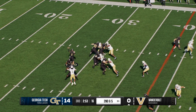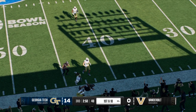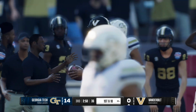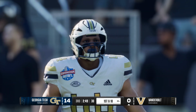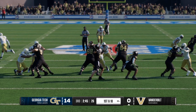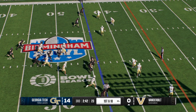Scanning the field, it's Pavia. The throw to the outside is complete. And he goes out of bounds, but finally this passing game gets something going here as they try to rally. How about that? Just really nice catch by the big tight end, throwing those mitts up there, catching the football. The Commodores are moving quickly down the field.